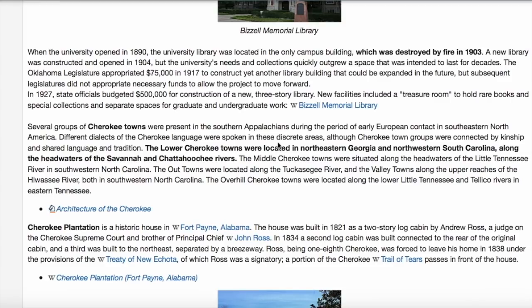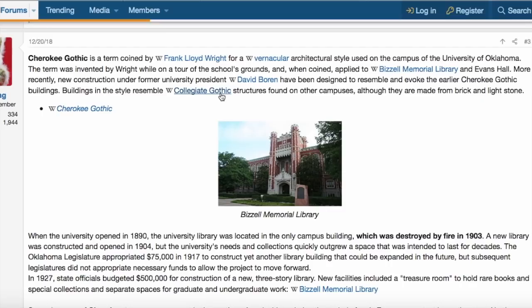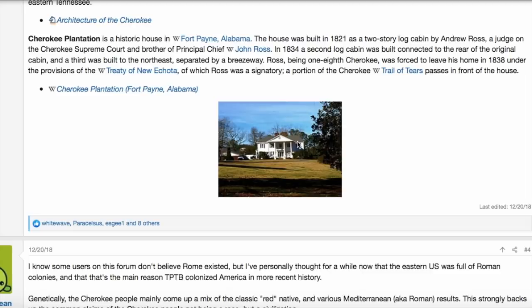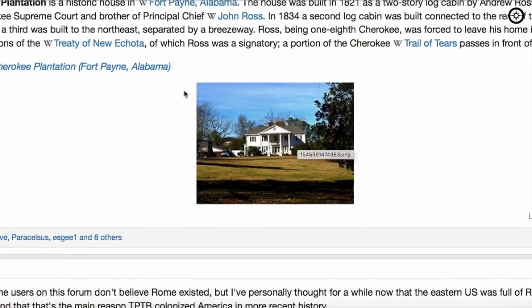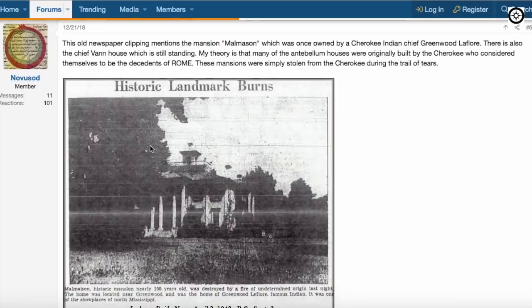Cherokee Gothic. Interesting little story about a fire and a rebuilding. And the Cherokee Gothic, they're saying, is a brick and light stone. And here another little Cherokee plantation in Fort Payne, Alabama. Another story of a Cherokee by the name of Ross that was forced to leave because of this Treaty of New Echota.